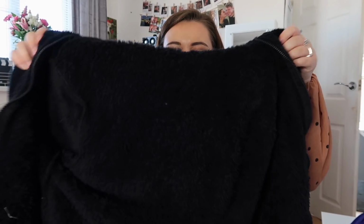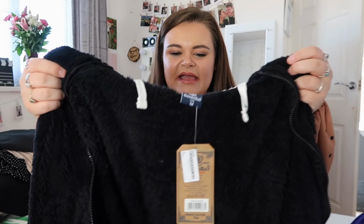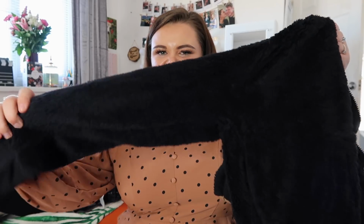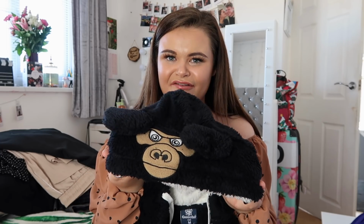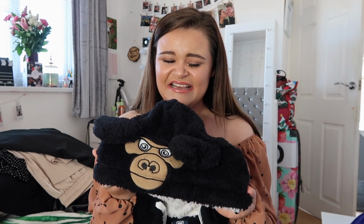So the next thing I got, I'm not gonna lie, I don't really like it, but it's funny, so I thought I'd show you it anyway. I got this thinking it was just going to be a really cute, fluffy hoodie with little white strings and stuff. And I seen it on the men's section and thought, oh, that's really cute. Be really nice if I'm like, you know, when I can go back on drives with Sean, if it's cold, I can just put the fluffy hoodie on. It's got a gorilla on the top and ears. I didn't see them. I didn't know that it had a gorilla on it, okay?